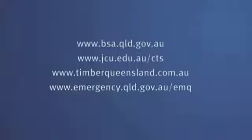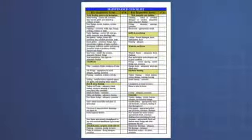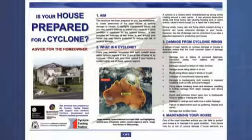Further information on the topics covered in this presentation can be obtained from these websites. The Building Services Authority has prepared a checklist for homeowners to assess their homes for cyclone and storm preparedness. And the Is Your Home Prepared for a Cyclone guide can be downloaded from the Cyclone Testing Station website.